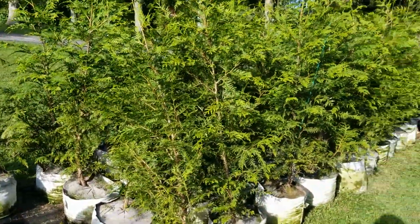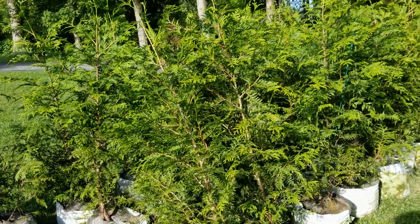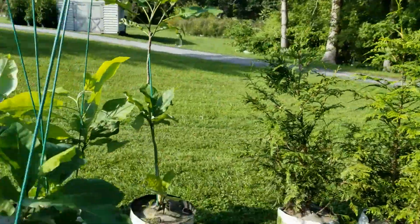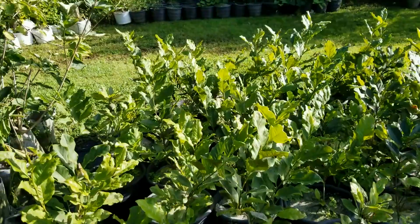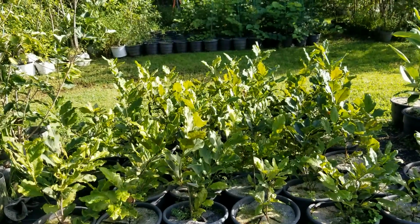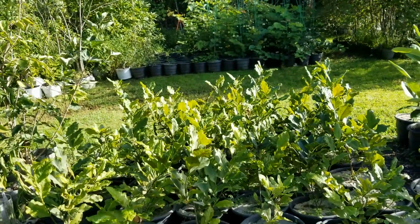And then we come down here and we have some green giants. These are 3-year-olds, and we grow them out. They have another couple years to grow before we actually start selling them. So I'm going to go back over here, and this is Magnolia Ann. This is just a really wonderful magnolia. It flowers in April, and has beautiful dark pink, almost fuchsia colored flowers.